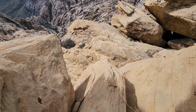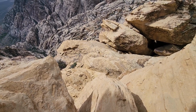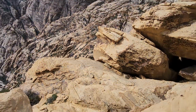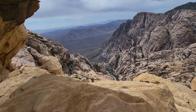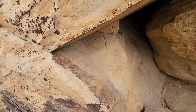Yeah, this is that last stretch from above. Yeah, just delightful. And then around that corner. Okay. It's a nice little spot. I think I'll just stay here the rest of the day.